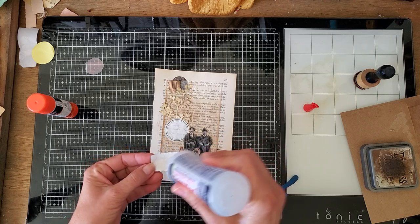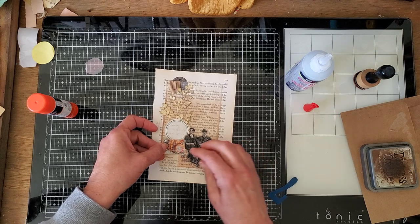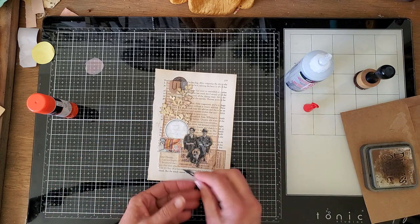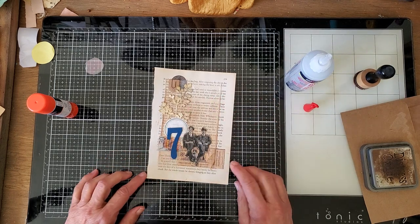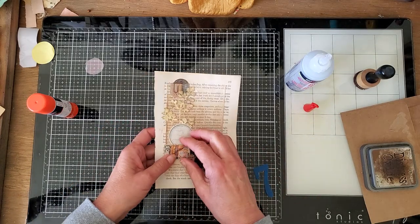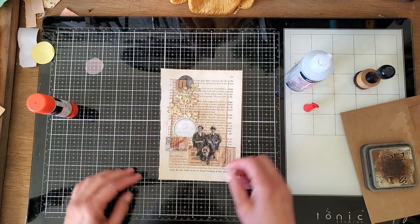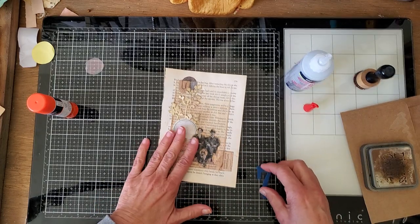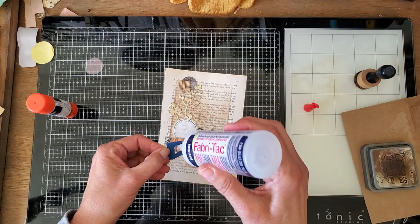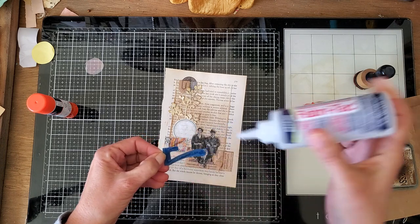I don't know in which journal. I am getting ready to do another steampunk journal, so maybe if I bring this over a little bit, it'll balance a little bit more on that side. I don't want it too close to the edge though. Yeah, I think that'll work well. And seven is a significant number. I don't know if you know, but it is a biblical symbolic number.